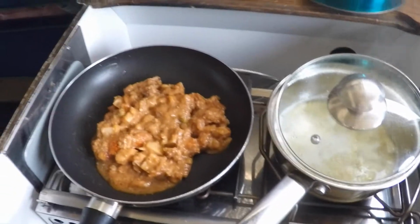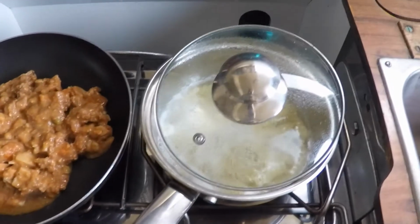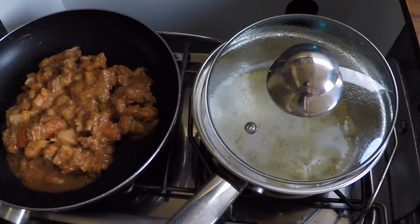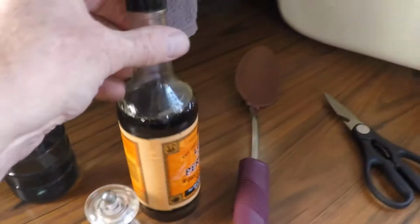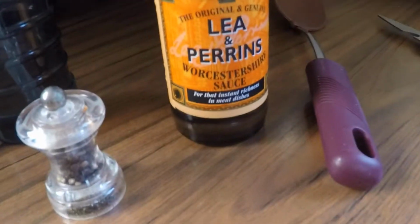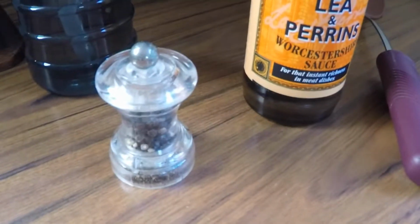Cooking dinner, which is Irish stew on the left, reminiscent of dog food, and pasta cooking away on the right. I intend to season them with some Lee & Perrins Worcestershire sauce. That's Worcester, for you Americans, Worcestershire sauce, and pepper.